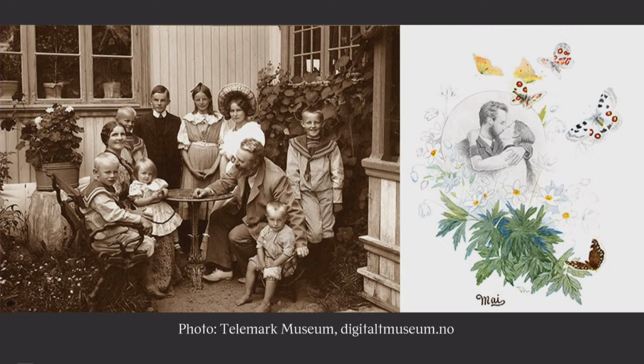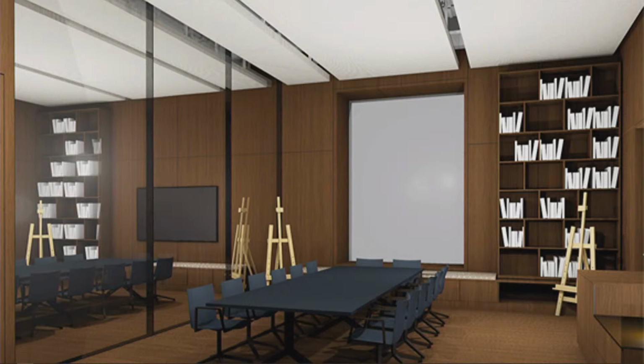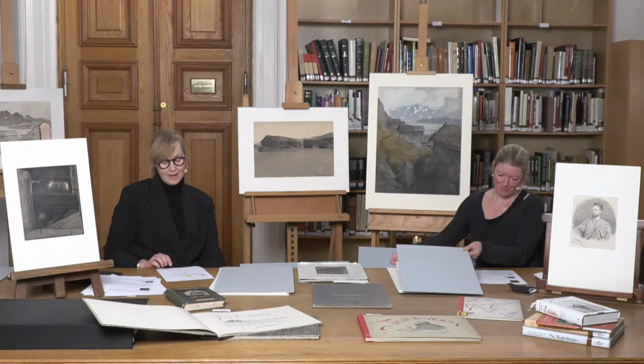How does this story end? Pesta is leaving. And when our new museum opens next year, you will have the opportunity to visit the study room to see these original drawings at close hand, live. We can promise you an even closer encounter with Pesta than you have had today.